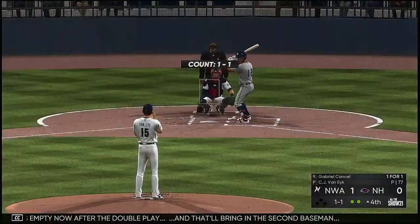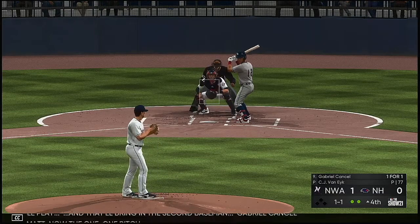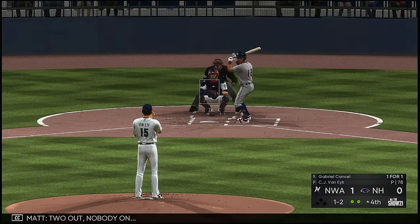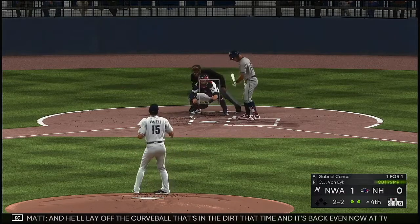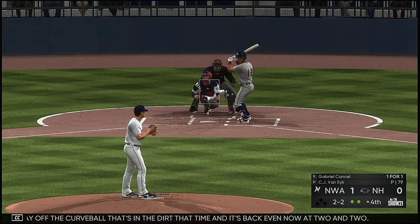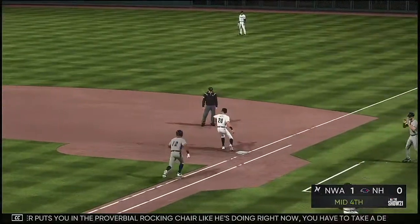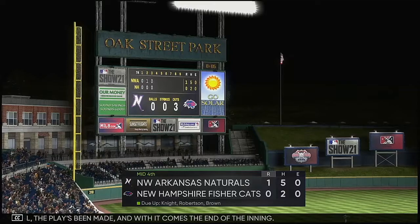And that'll bring in the second baseman, Gabriel Cancel. Now the 1-1 pitch. Takes a pass and misses. That's strike two. Two out, nobody on. And he'll lay off the curveball that's in the dirt that time, and it's back to even now at 2-2. When a pitcher puts you in the proverbial rocking chair like he's doing right now, you have to take it deep. Well, the play's been made, and with it comes the end of the inning.